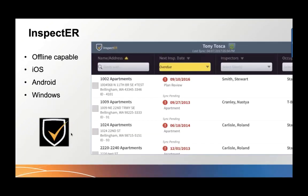All right. Inspect ER, I'm going to show you this. This is our standalone app that allows you to conduct inspections in the field offline if needed. So if internet connectivity is an issue in your jurisdiction, this app will prove helpful. And the reason I bring it up here today is that it's part of the topic that we're going to cover, and it's a potential solution for you. It is not mandatory that you have Inspect ER to conduct inspections, because you can do it via the web app as long as you have internet connectivity.